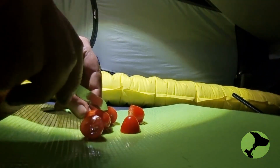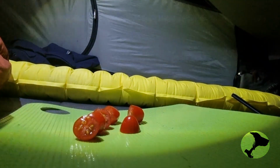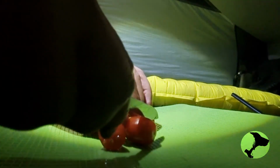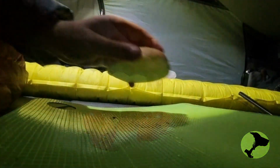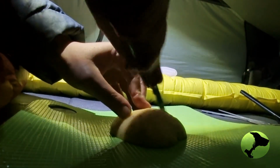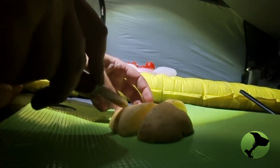prep my food. Just got my little Victorinox knife just to halve the tomatoes. Nice and sharp, this knife. It's probably sharper than my kitchen knife, to be fair. Okay, chop the tatty up. I'm just going to cube them, sort of.